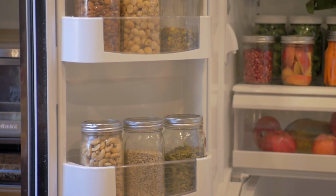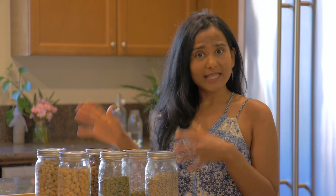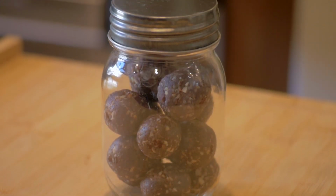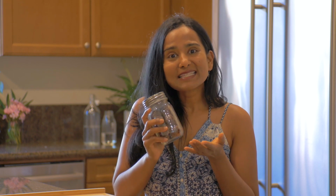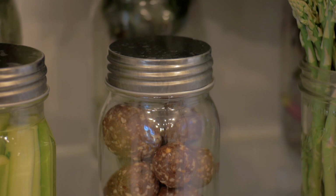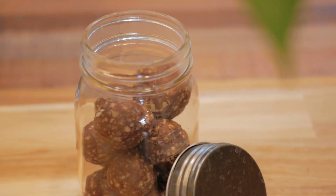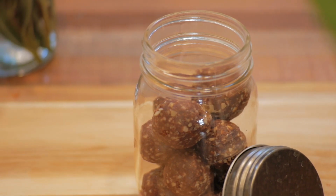Store nuts and seeds in the refrigerator if you can, if there's enough space. If you buy it in bulk, then store the extra ones in the freezer. Have some energy balls prepped up so that when you are hungry, they are out there in a transparent container so that it prevents you from reaching out for any other options that are not so wholesome and healthy.